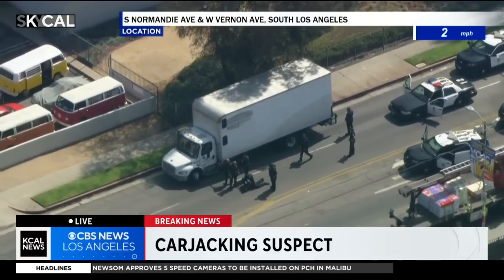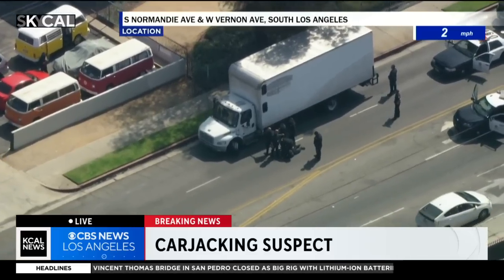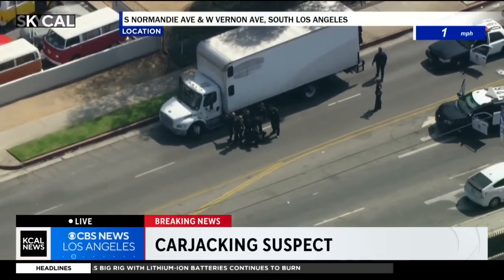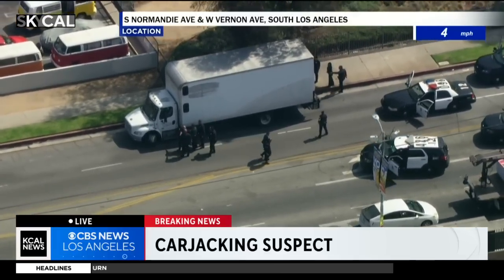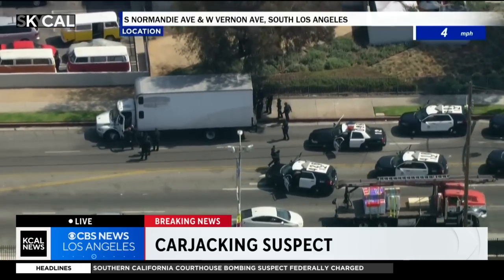Exactly right, Amy. We don't know if there's cargo in the back of this truck. LAPD has now confirmed for us again that the want on this driver was that it was a carjacking. We don't have any information about the victim here, if they're okay. LAPD is trying to get some more information about that, but now you can see this driver handcuffed, taken into custody, will very likely be taken back to 77th Station.